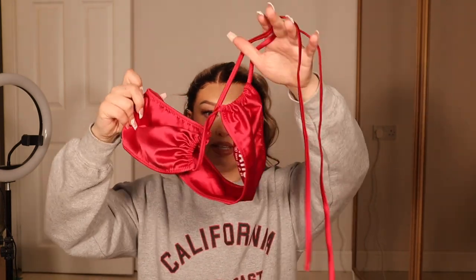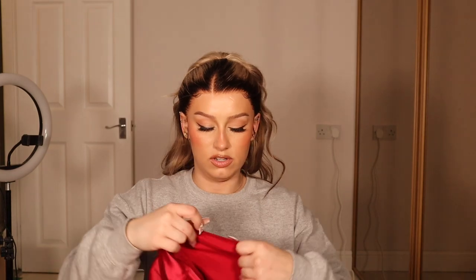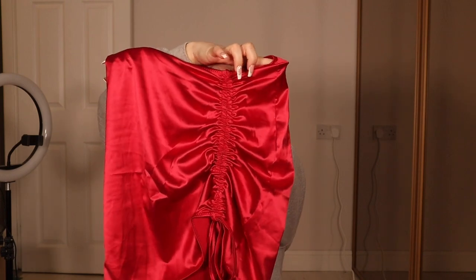But then I've got this two-piece, so it's a little crop top basically, and you can tie it around your neck. It's that wine red colour, so it's going to look lovely on holiday with a matching skirt. You can adjust this ruched section to how high you want it on your leg.